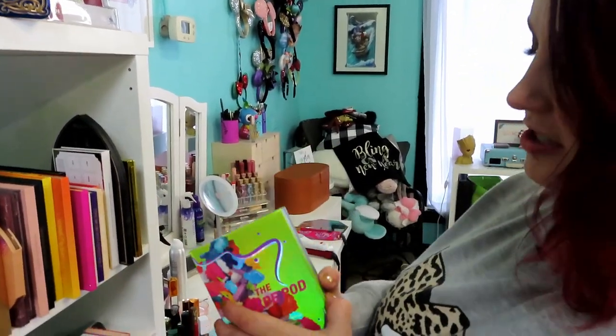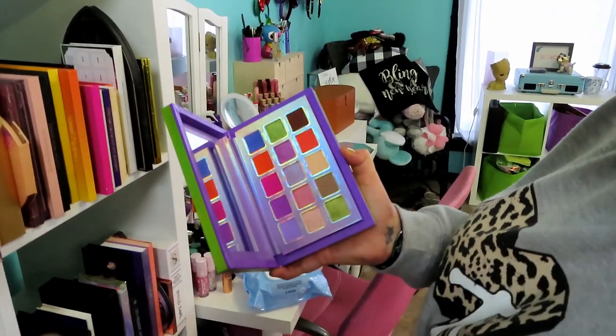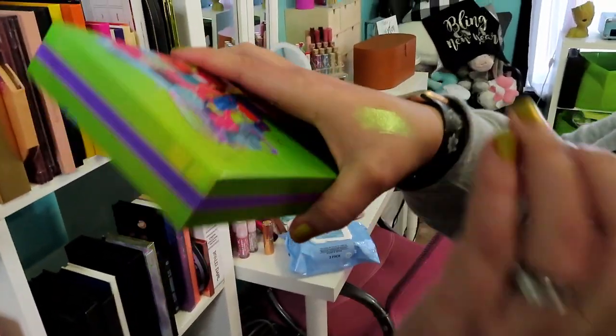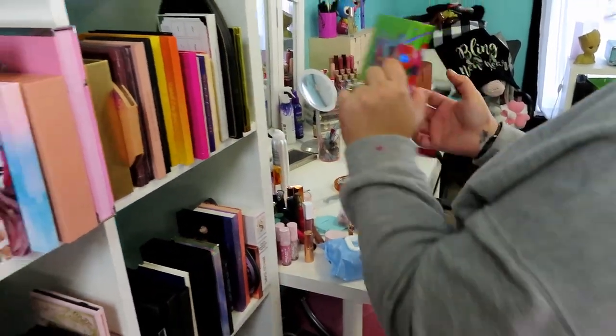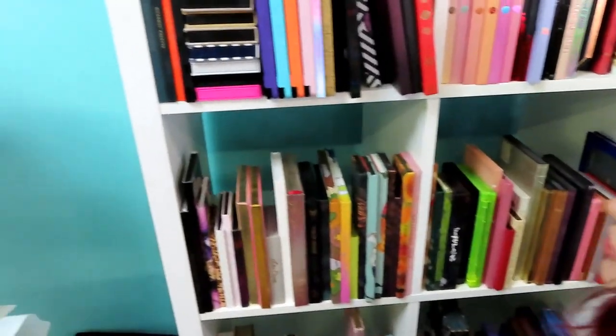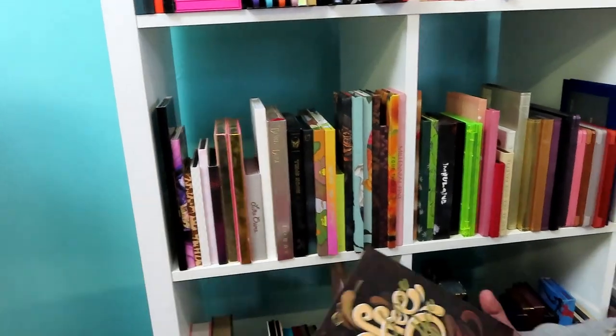This is the Kaleidos Escape Pod palette. Again, their shimmers. Look at that. I mean, there's just nothing better than a good shimmer. Okay, now we're moving down to section two. So literally we have a lot of feet of palettes.